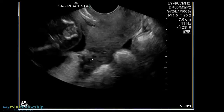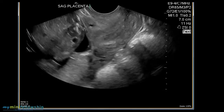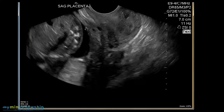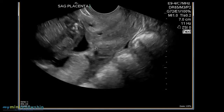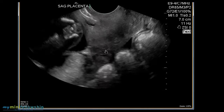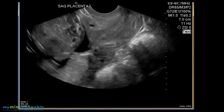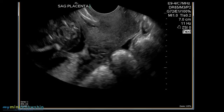Okay. If any portion of the placenta crosses the internal os, so if it went to there, then I would call it a complete previa. All right. So I would say that this is a marginal placenta previa because it actually implants on a portion of the placenta. I'm sorry, on a portion of the cervix.